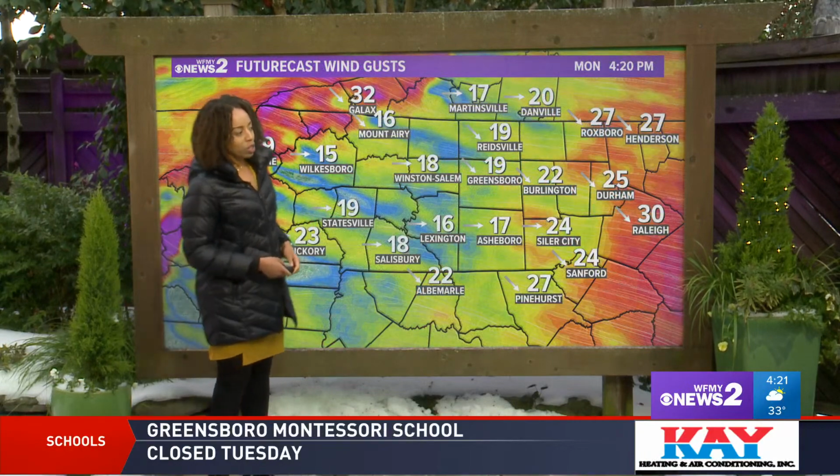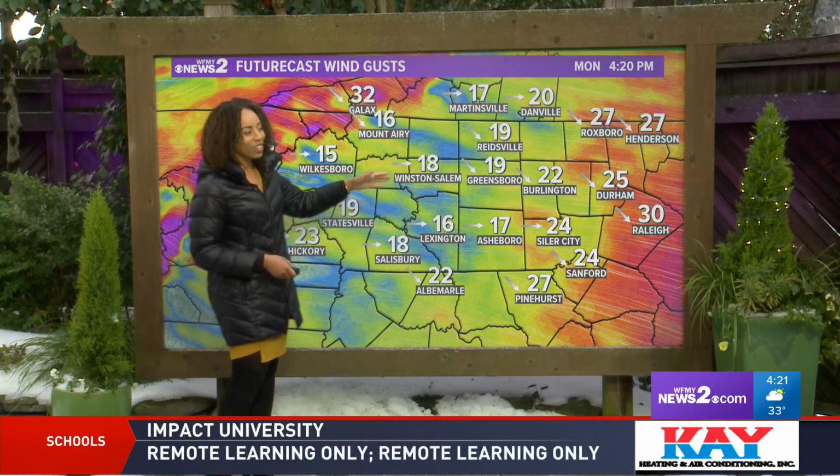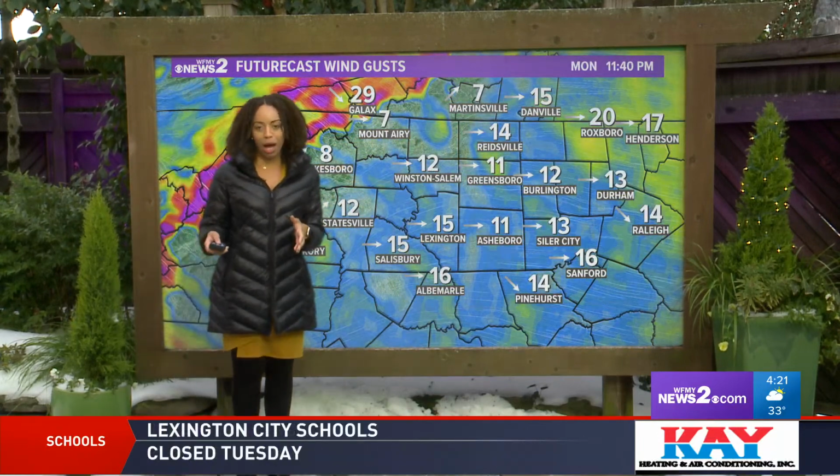But like I said, those winds are going to be declining as we go through the latter part of your Monday. Let's take a look at how these wind gusts are going to look as we transition into tonight. Reaching back down to roughly between 10 to 15 miles per hour.